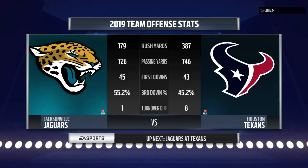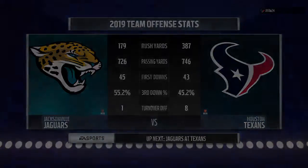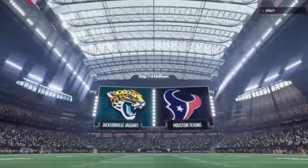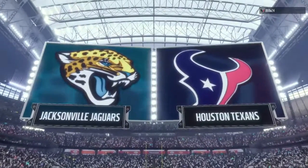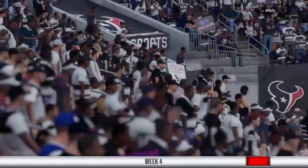Hello, everybody. I'm Larry Ridley. You're tuned into the NFL on EA Sports. Two teams will need their quarterbacks to step up and lead their offenses on the gridiron today. It's Luck's Jaguars going up against Deshaun Watson's Texans.